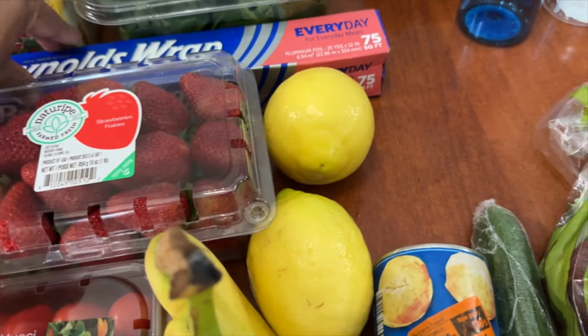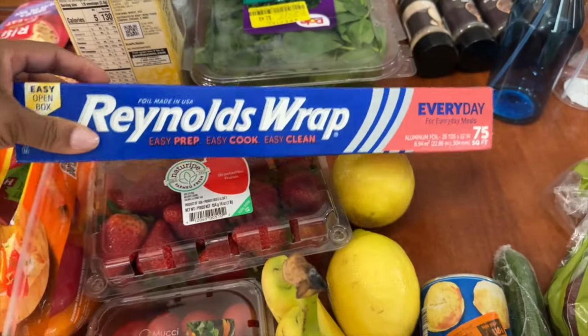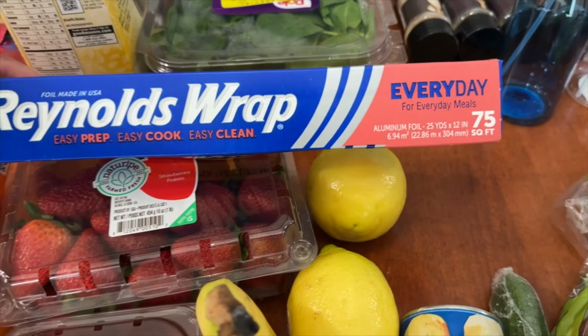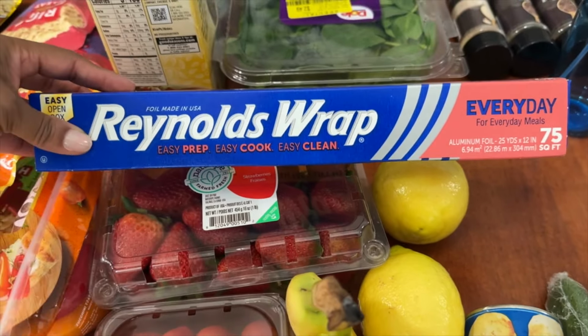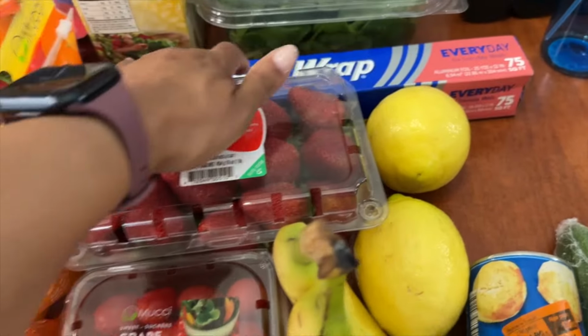I also picked up, they had a deal, which was probably the best deal in the haul, 75 square foot of Reynolds wrap for $1.99. That's an amazing price for that. So I picked that up.